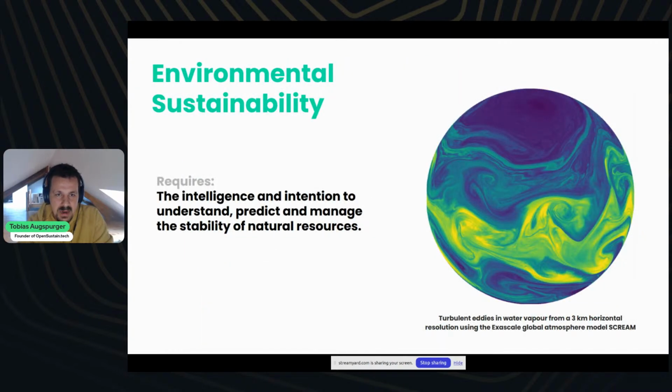So let's start with environmental sustainability. What's that and why are we doing this? Environmental sustainability is about preserving the natural resources of our planet for future generations. To do this, you actually have to manage, because humans are so strong and so powerful on this planet. We need to think about how we manage those resources. How do we manage nature? It sounds crazy, but we really have to think about this.